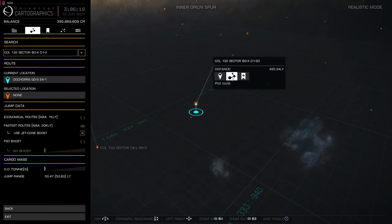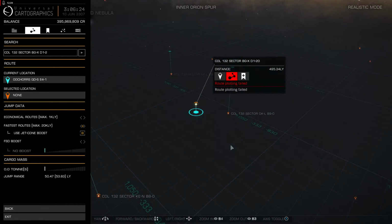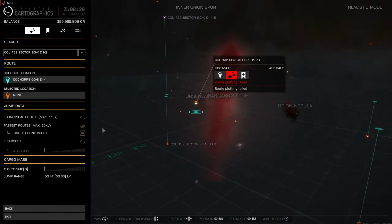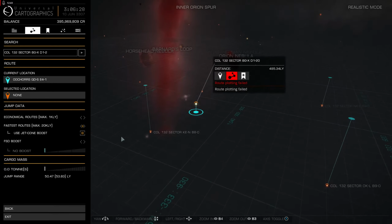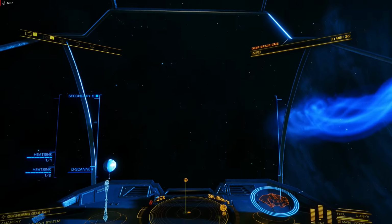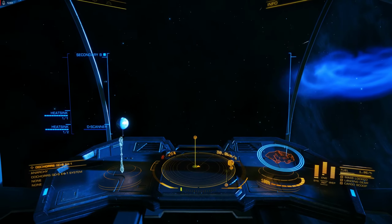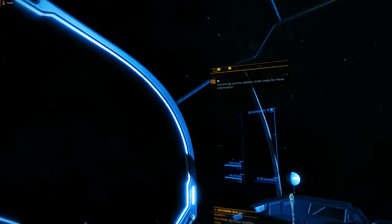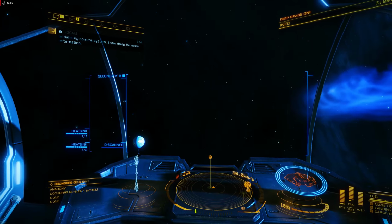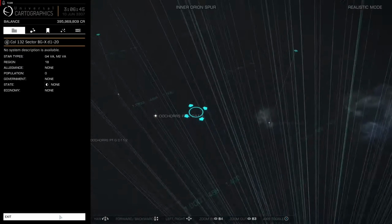All right, so what's going on? Why is it failing to plot? So that's Bernard's loop, though. Exit. All right, so let's try this again. Galaxy map. Galaxy map.